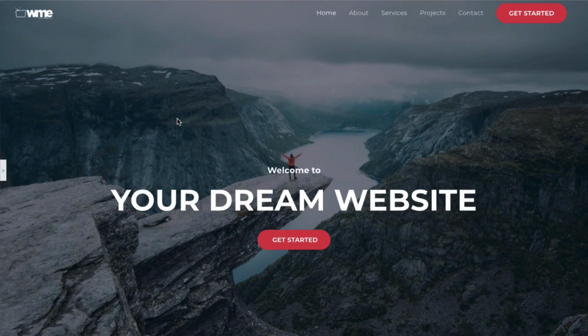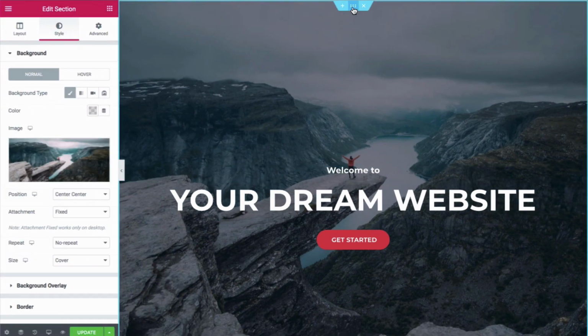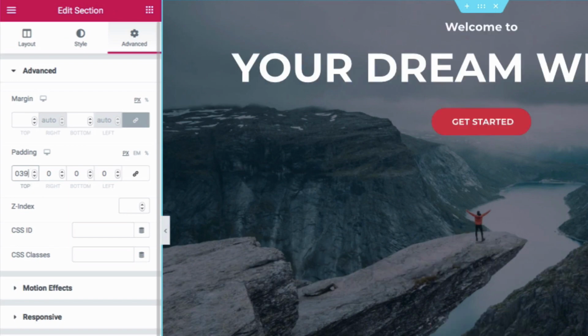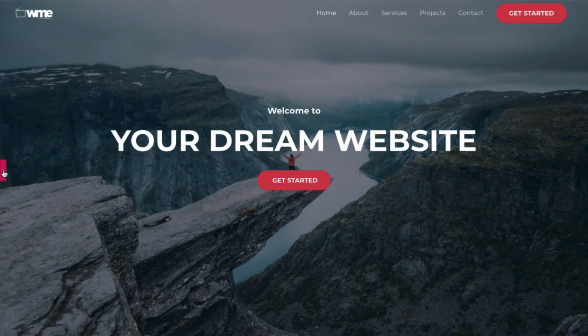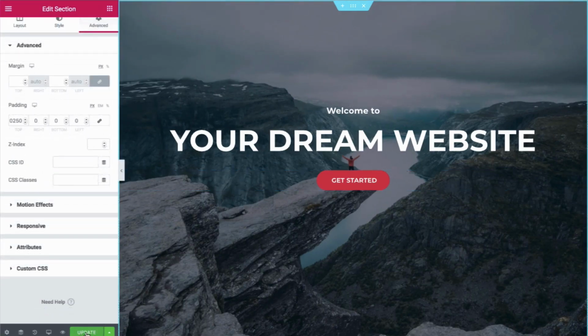Looking good. Now you see how this headline is a little bit low? Now this is personal preference, obviously, but we can edit this so we can head back. And then what we'll do is make sure we're selected in this section, then go to advanced. And then right here where it says padding, I'm going to adjust this to 250. Yeah, that looks great. Now let's head back. Update our changes. Now I'm going to show you a couple more things that you can tweak.